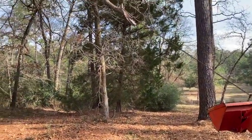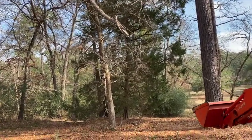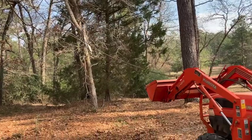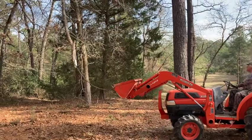Well, it's not being very cooperative. I'm shocked that it's not being pulled out of the tree. So we'll have to readjust. After adjusting the chain, we're ready to try again.